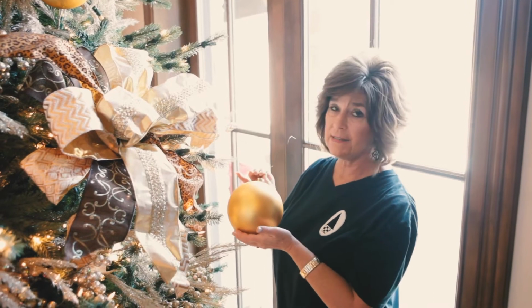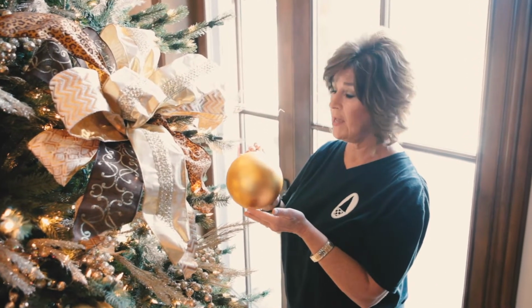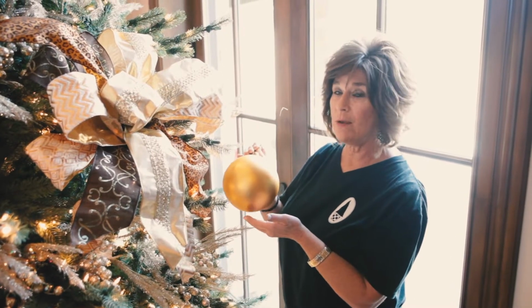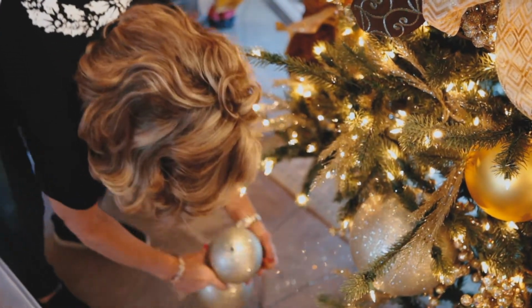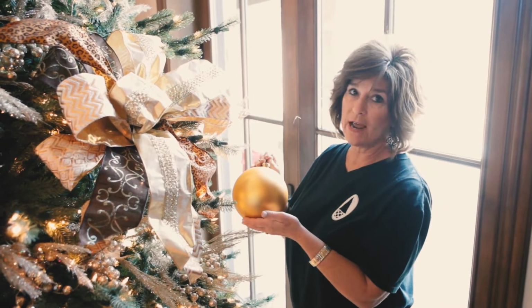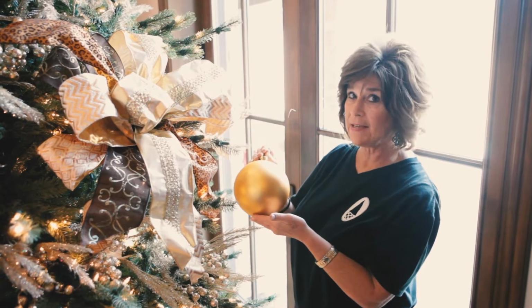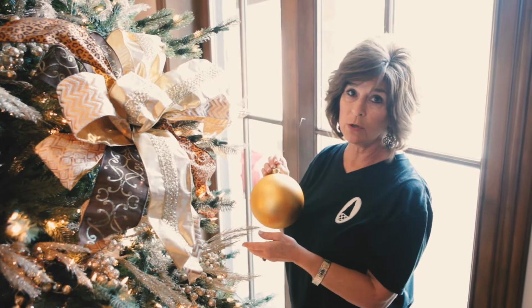And the greatest thing about the balls that we use, they're plastic millimeter balls. They are shatterproof, meaning when you drop them, they do not break. And so the longevity and life of these balls, it's just huge in your decorating. And it's a great base, and it's a good investment for people to make to really change up the whole look of their tree.